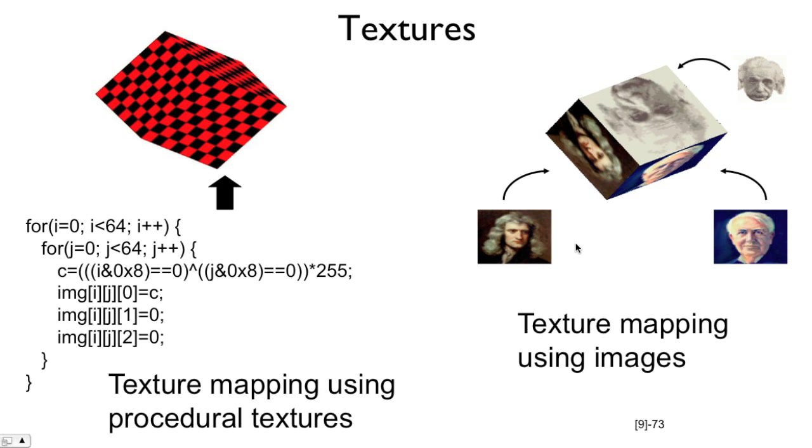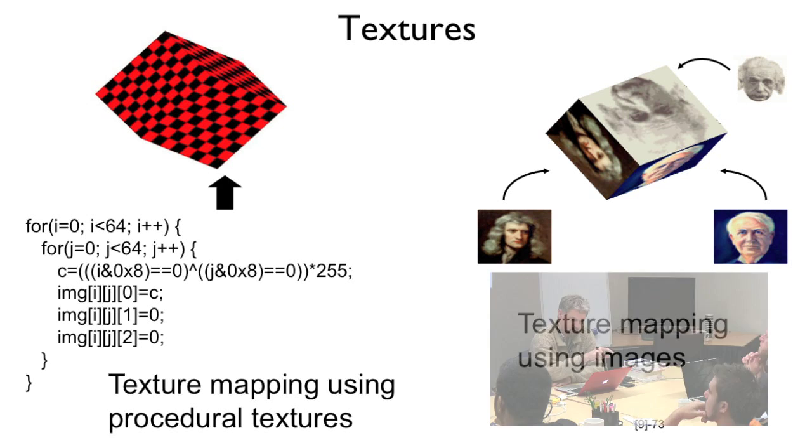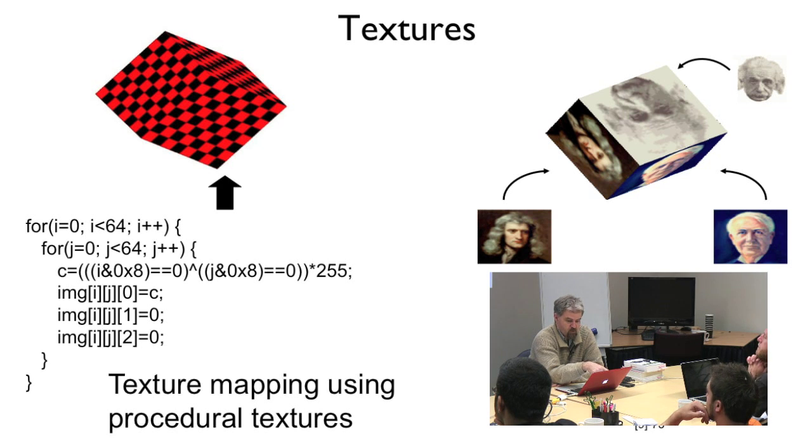There's a couple of ways you can do it. One is using procedural mapping, where you have to manually create a bitmap that you apply to the object, but this is very rare. What normally happens is that you normally use images. So on the right hand side it's showing texture mapping using images.